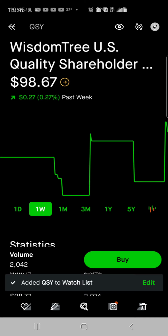It aims to identify U.S. large and mid-cap stocks that provide a high total shareholder yield with quality characteristics. So this one here's got a pretty decent dividend of 1.63, 25 on the PE, 49 billion market cap, and this is something that's not going to fluctuate very much. Over the past 5 years, it's only up 55%.